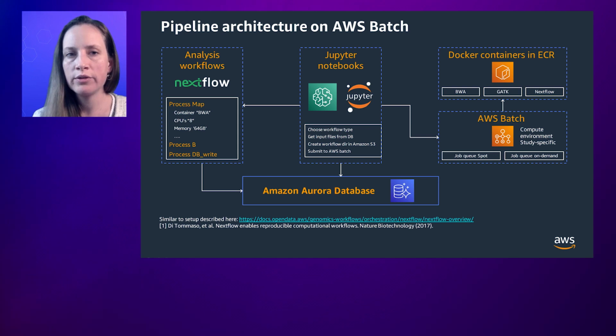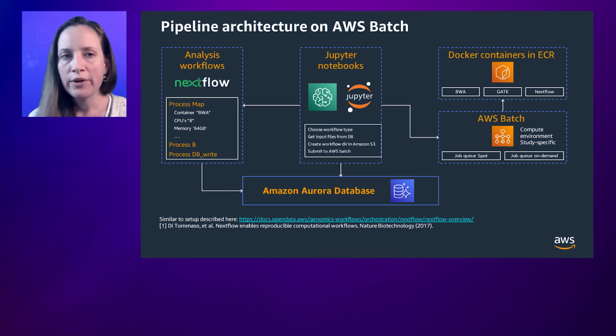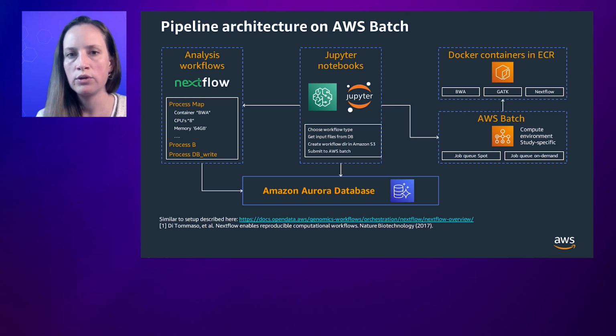So when we start a new run, we query this database that returns input for the pipeline, and then we grab the correct Nextflow workflow to go with it and stage it to S3, and from there submit an AWS Batch job that first runs a main Nextflow node on an on-demand instance and basically submits all its workflow child jobs to further AWS Batch instances, grabbing the correct Docker containers from ECR.